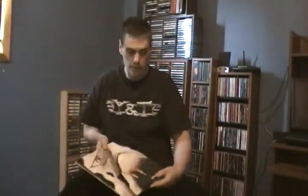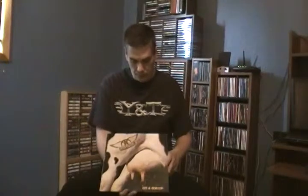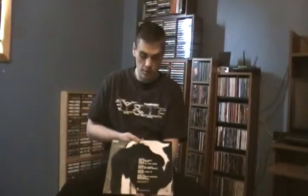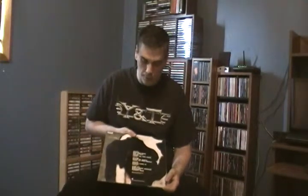So, 1993, Aerosmith released this album, Get a Grip. Some of you may have thought this wasn't available on vinyl. Well, it was. What I've got here in my hands, I believe, is printed in Holland, so this is Get a Grip on vinyl. It's actually on 2 records because there's so many songs on this album.